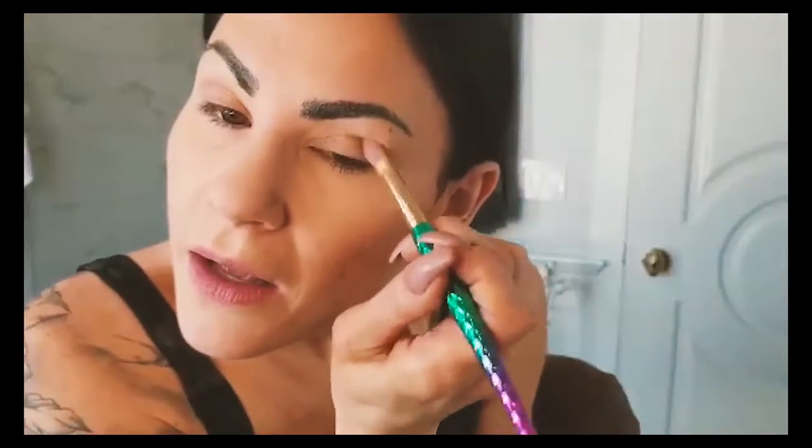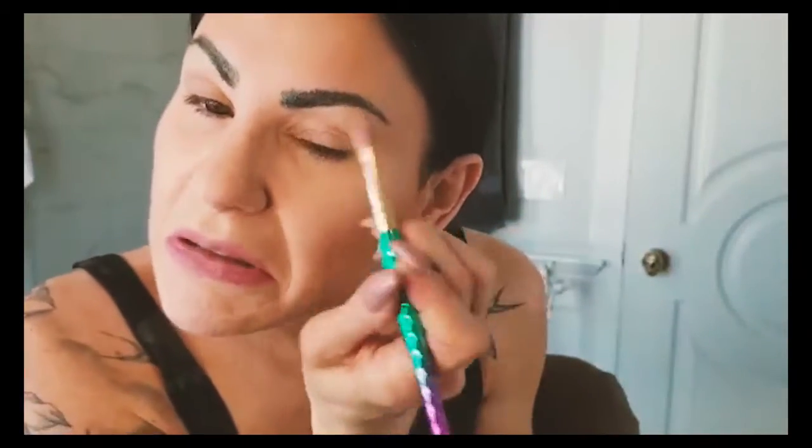So I start at the inner eye like that, and I pull for the rest. I don't go higher than my crease because I always feel like I don't look right when I do my eyeshadow much higher than that. I know the pros do, but I'm not a pro. And I just sort of want a more subtle look, so that's very coppery, but I still think cactus is gonna look nice. Okay, well, let's wing it.